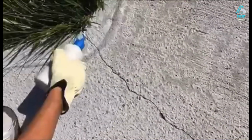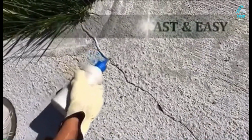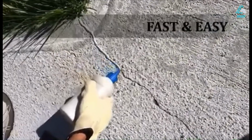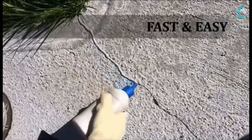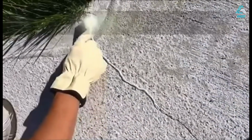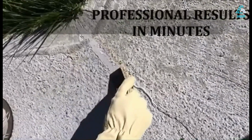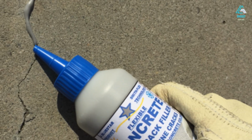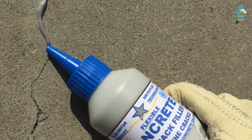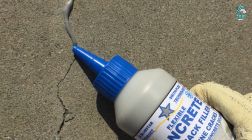It comes in a squeeze bottle, allowing for precise application directly into the crack without the need for additional tools. The formula self-adjusts to fit different crack sizes, making it suitable for a wide range of repairs. This crack filler is also resistant to water, UV rays, and chemicals, making it ideal for both indoor and outdoor applications. Once cured, it provides a strong yet flexible bond that prevents further cracking. The product is available in both light gray and dark gray colors, ensuring a better match with different concrete surfaces.